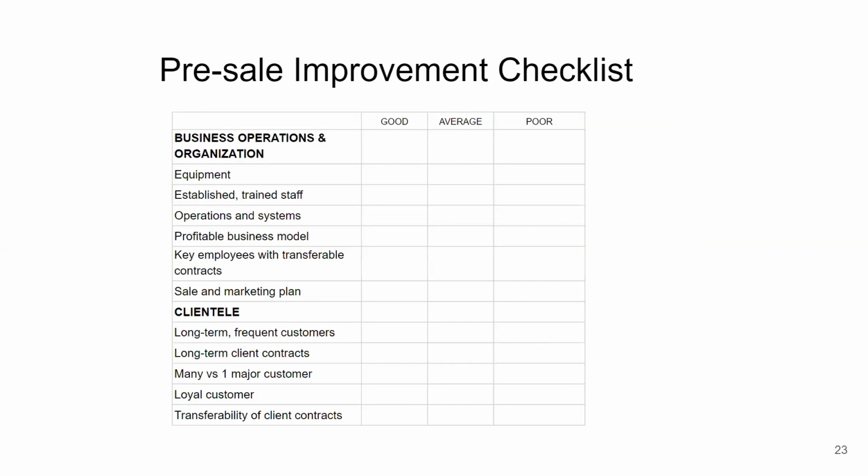Do you have a business model? What's your business model? Is it different from others? Would that business model allow you to grow, or does it lock you into a situation where you cannot go any further? Key employees with transferable contracts, sales and marketing plan. If you don't have one, create one.